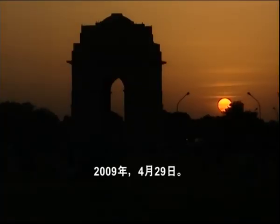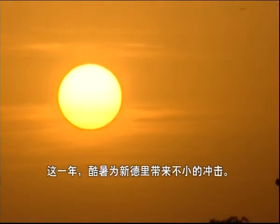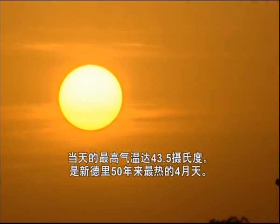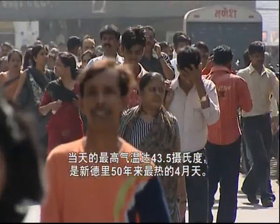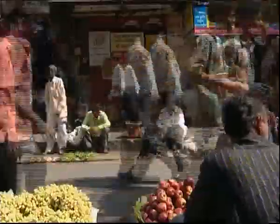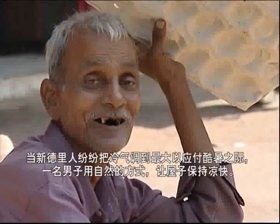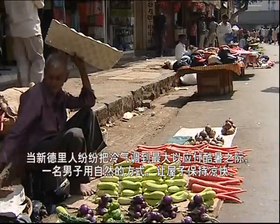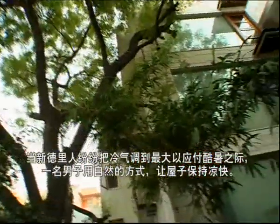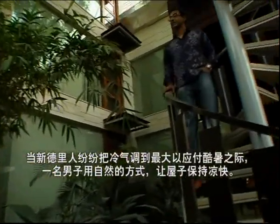April 29th this year, summer hit New Delhi hard. Mercury levels rose to 43.5 degrees Celsius, making it the hottest day of April in the last 50 years. While urban Delhiites try to block out the harsh climate by blasting their homes with air conditioning, one man has managed to keep his house cool the natural way.